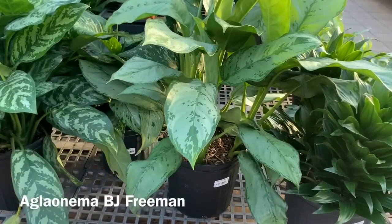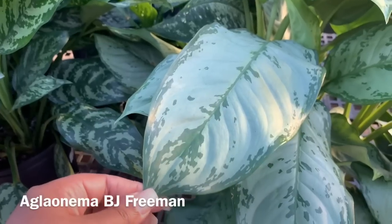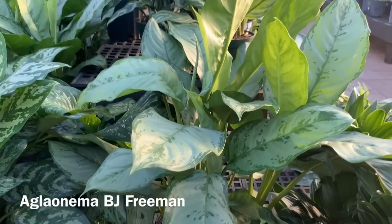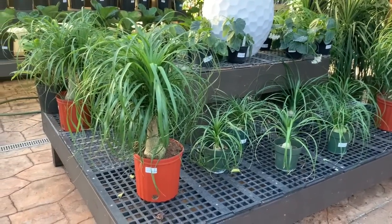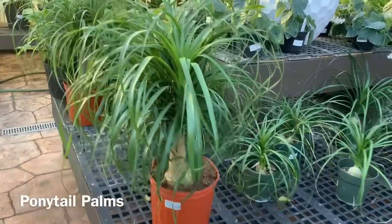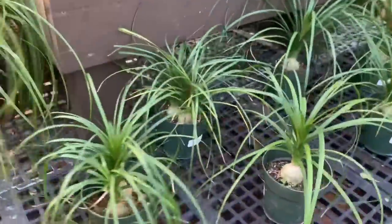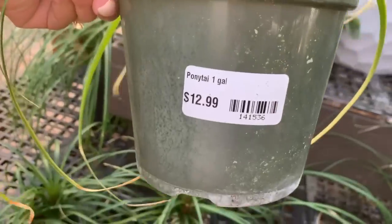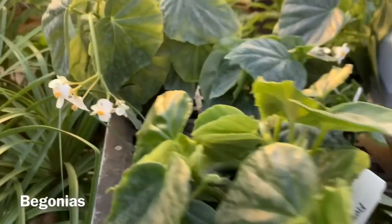Here they have an Aglaonema BJ Freeman. How nice those leaves are. This is very, I would say, similar to the Silver Bay, but not quite the same. That's $34.99. And then over here they have some ponytail palms. This is a nice size one, very full, $34.99. Begonias up here for $12.99, they're flowering.